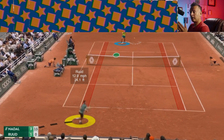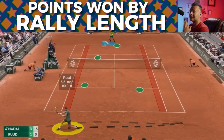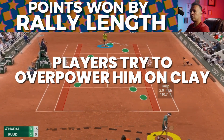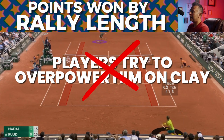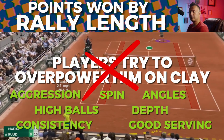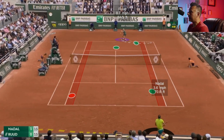All right, so before we jump in, I want to get into the points won by rally length numbers. A lot of times guys make the mistake on clay of trying to beat Nadal with just pure aggression. It doesn't work. You have to use a combination of aggression, angles, consistency, and well-placed serves to beat him. Most guys just want to try to overpower him, and it's not the way to handle business.